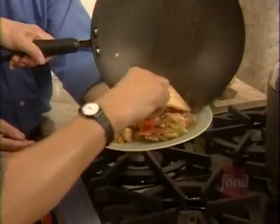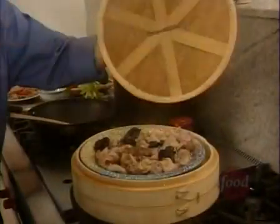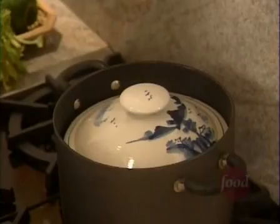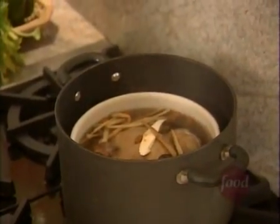Whoa, look at this. Yes, all in. Beautiful, look at that. Oh, wow. All right. Ooh, hot. Very hot. Oh, look at the steam.